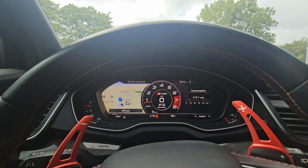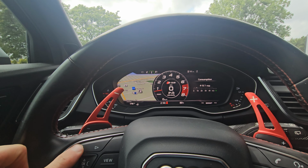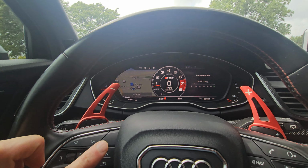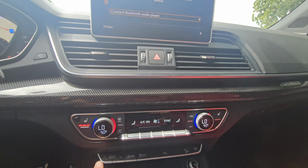You can change the views. I love this Audi 360 cockpit view. You can change the layout of all the settings however you want to view them, which is definitely cool. Got a couple different driving modes.